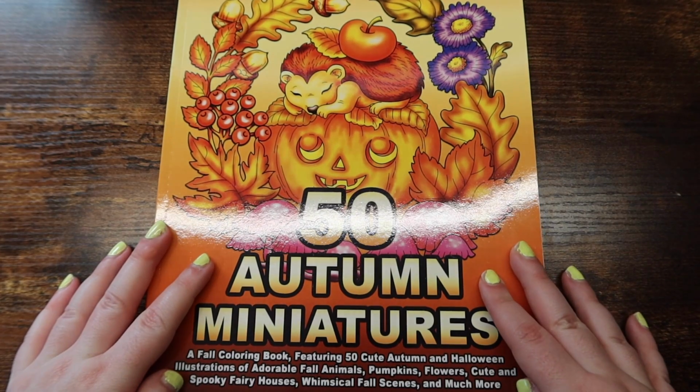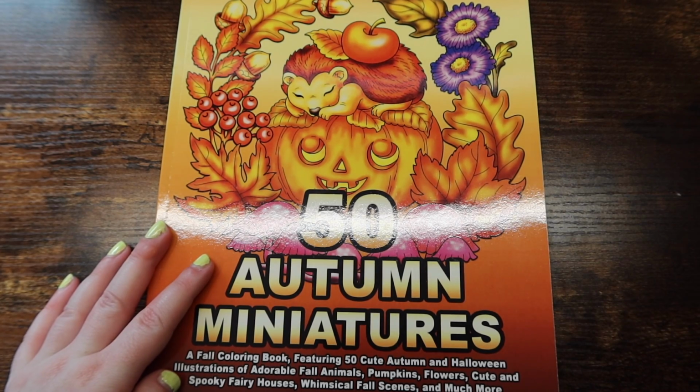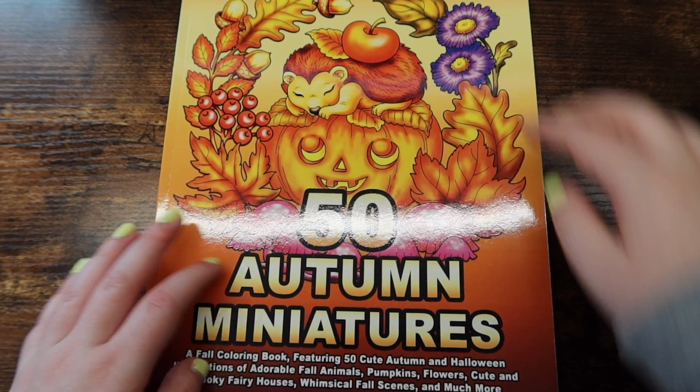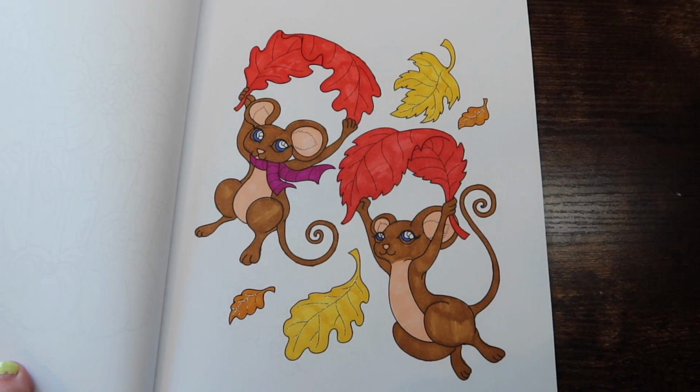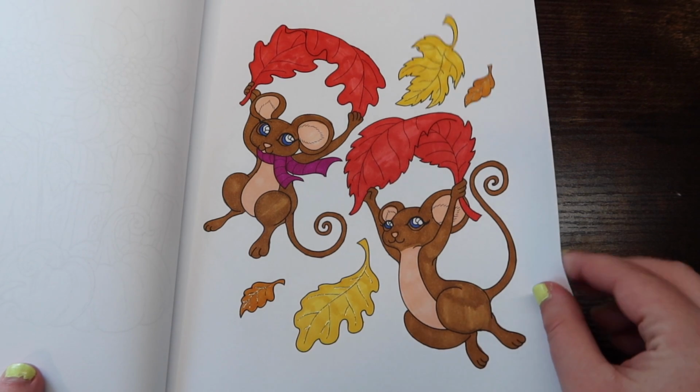Next we have more Camellia Angelkova, and this is 50 Autumn Miniatures that I also bought this month. So this is a newer book to my collection, and this is the page I completed.